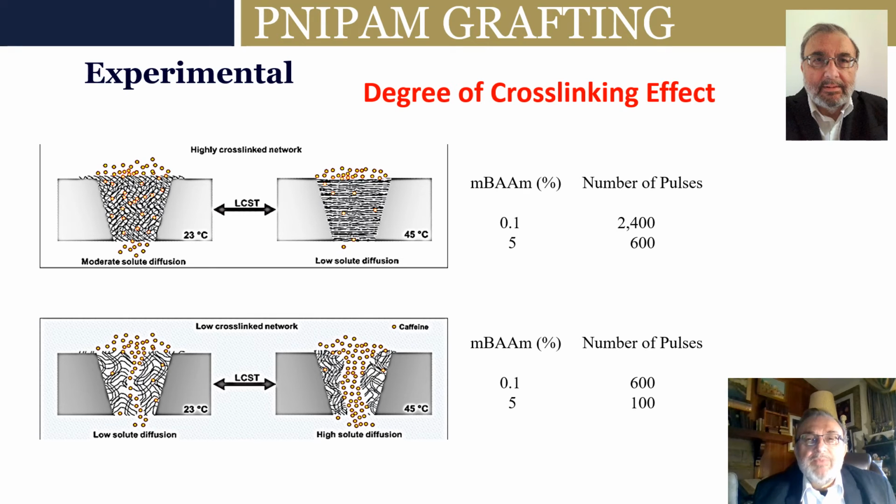So obviously, as mentioned, the degree of cross-linking will affect the permeation. Here we see above for the P-NIPAM, above the LCST, we have a higher degree of cross-linking, so the permeation will be less. We go below the LCST, that effect will be smaller. So that will depend on the concentration of the cross-linker and the number of pulses. So higher concentration of the cross-linker or higher number of pulses will give us higher polymerization and cross-linking. So this effect can also be tuned, obviously, by manipulating these parameters.